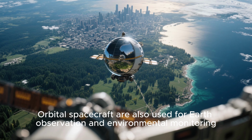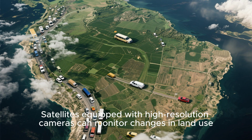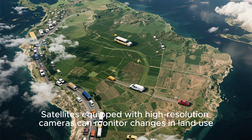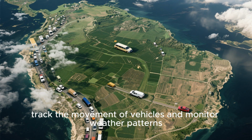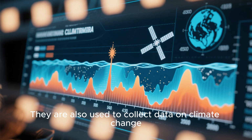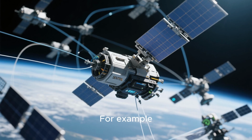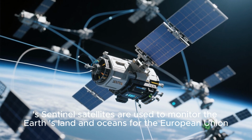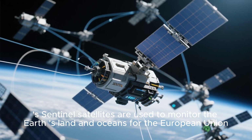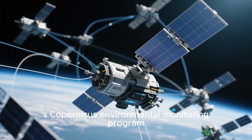Orbital spacecraft are also used for Earth observation and environmental monitoring. Satellites equipped with high-resolution cameras can monitor changes in land use, track the movement of vehicles, and monitor weather patterns. They are also used to collect data on climate change, such as rising sea levels and changes in temperature. For example, the European Space Agency's Sentinel satellites are used to monitor the Earth's land and oceans for the European Union's Copernicus Environmental Monitoring Program.